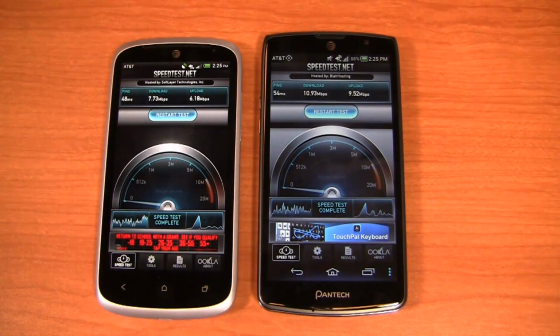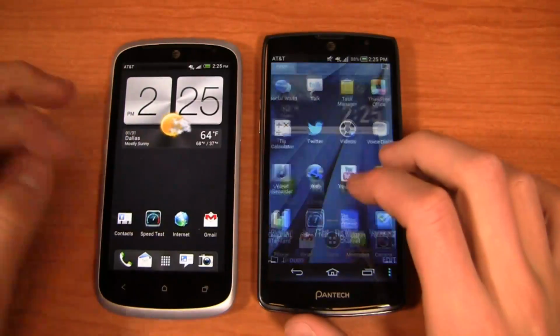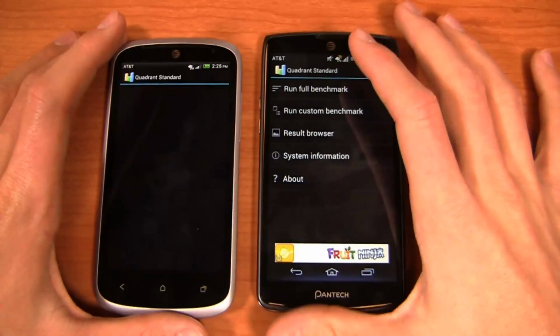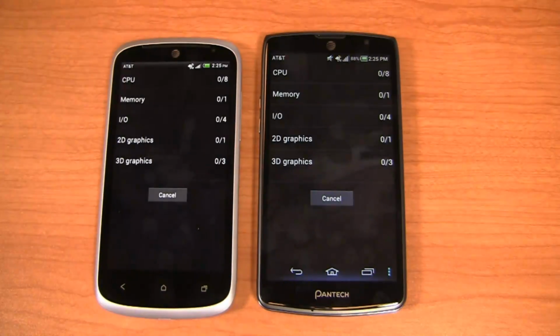I'm looking at a download speed over here of 7.73 megabits per second, 10.93 over on this device, upload 6.18, 9.52. So very fast across the board, and I've seen speeds that are much faster, particularly in my area. I actually live in the uptown area and find that the speeds are incredibly fast down there as well. Like I said, regularly seeing 20 to 35 megabits per second.